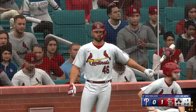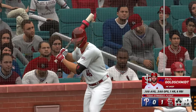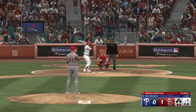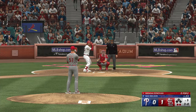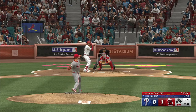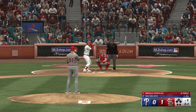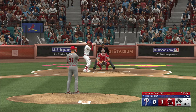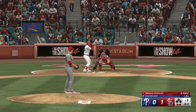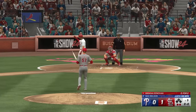That's inside. Paul Goldschmidt in the St. Louis on-deck circle. Next offering is in for a strike. And that's too high, ball 4.